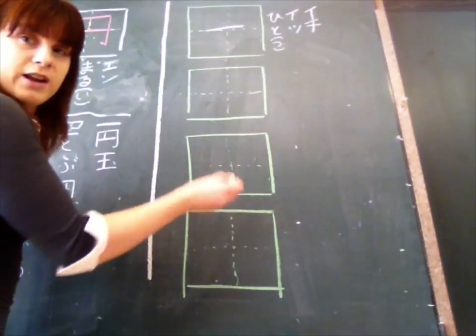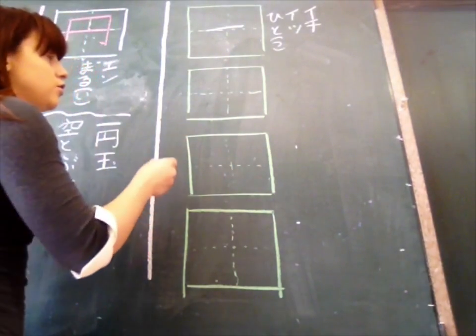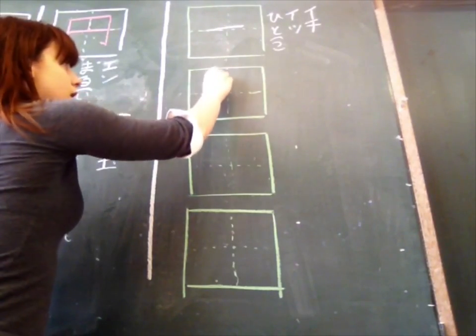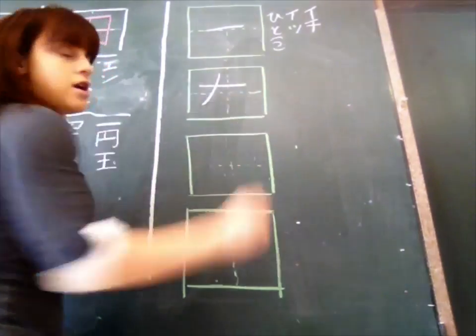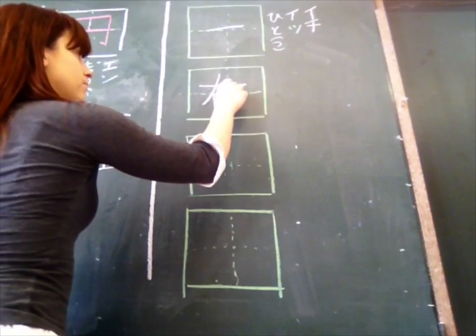So, next one, we've got the kanji for right, as in the right direction. Be very careful about this one in terms of if you ever need to actually know the proper stroke order. Right begins from the top. So use this stroke first. Then go across like you're writing ichi. And then down here, make a box.